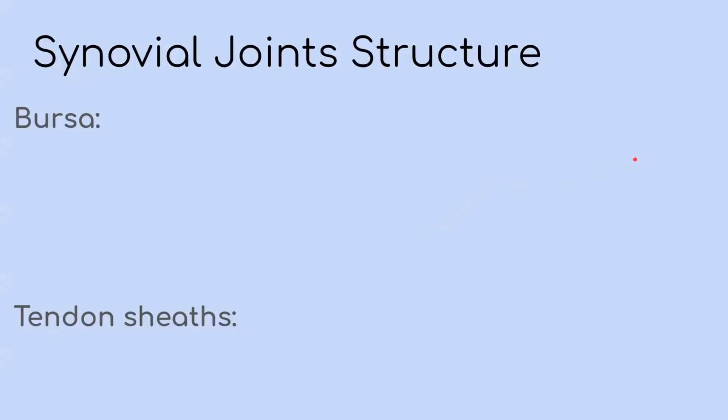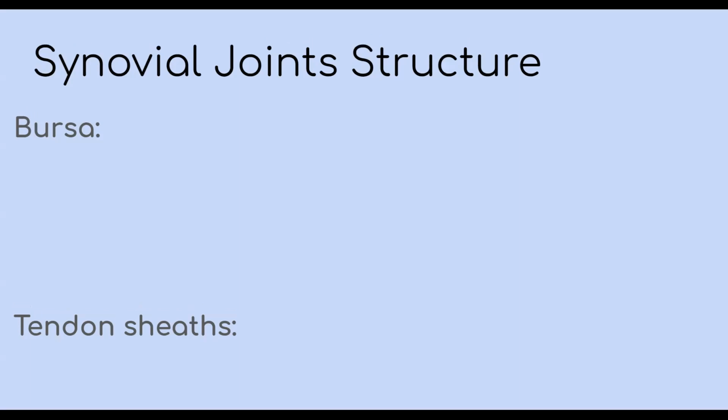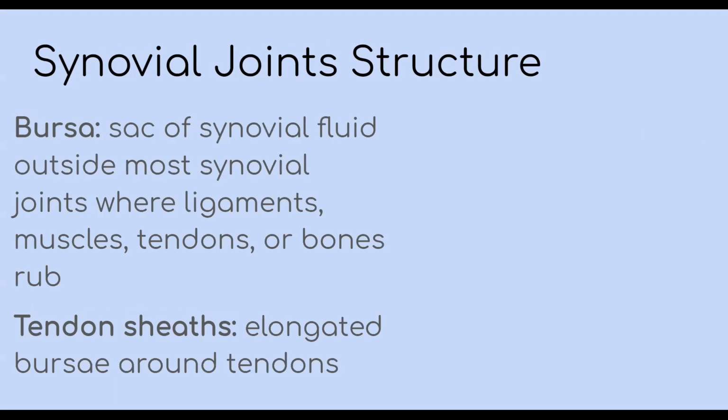So some other structures that are involved with synovial joints are the bursa and the tendon sheaths. Does anybody know what the bursa is? Does anyone remember? So for the bursa, bursa are sacs of synovial fluid that sit outside synovial joints.